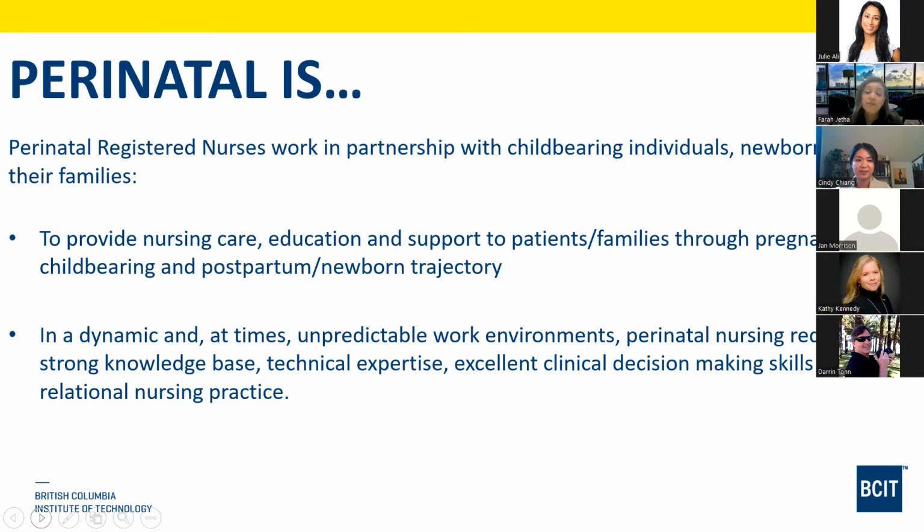And like all of our nursing environments, perinatal nursing clinical context is also very dynamic. It's ever-changing, it's unpredictable. And so perinatal nursing really requires a strong knowledge base, technical expertise, strong clinical decision-making skills, and relational nursing practice. One of the things we know about perinatal nursing is that the nurse is in the middle of the whole context of what's happening. Other healthcare providers come in and out, but it's the perinatal nurse that really is in the middle of everything, especially in labor and birth. So having those relational nursing skills are essential.